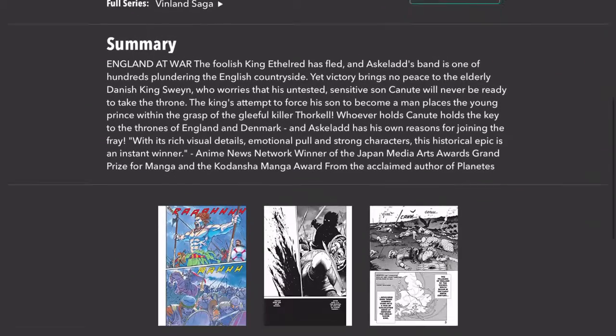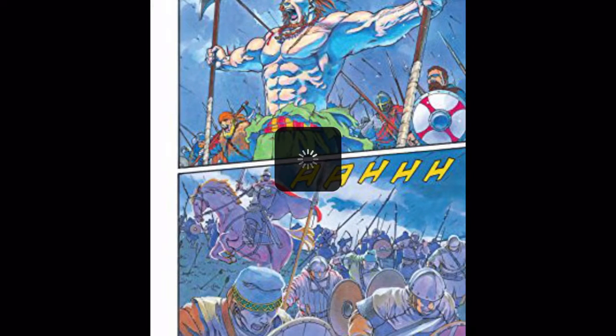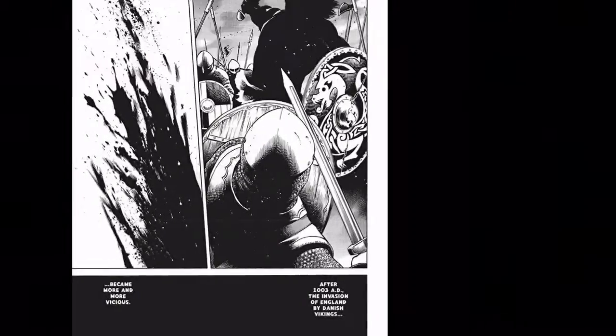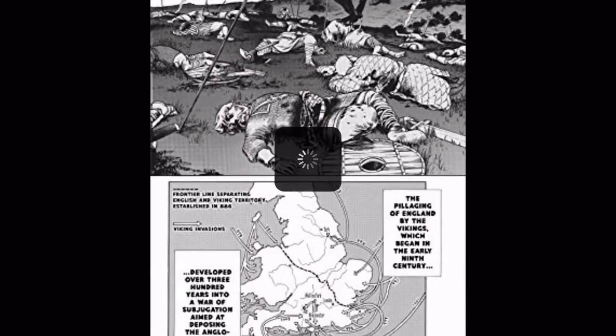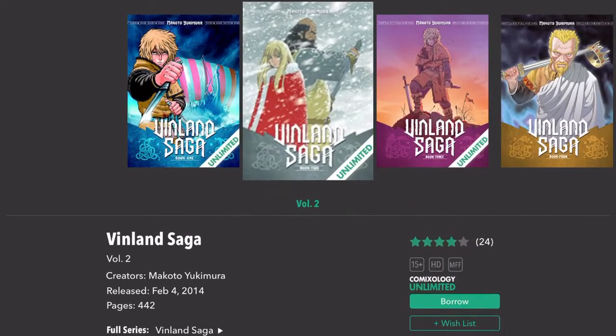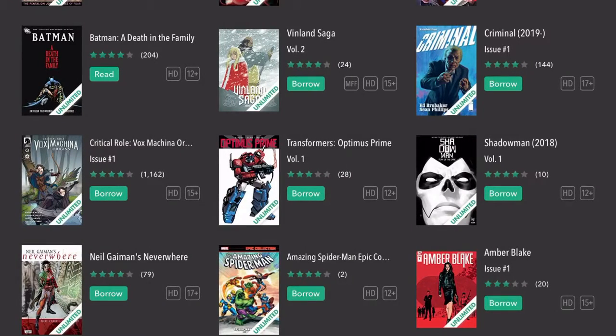This looks like a manga. It's weird. All manga is usually black and white. This one seems to be in color until you get to the other pages. A Viking Saga manga? That's interesting. Okay. Not enough for me, but you may like it.